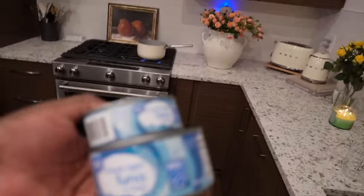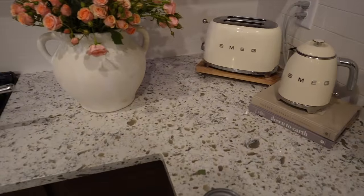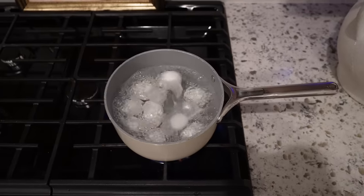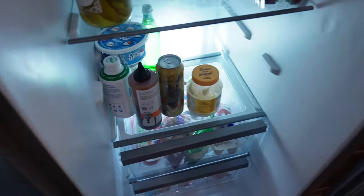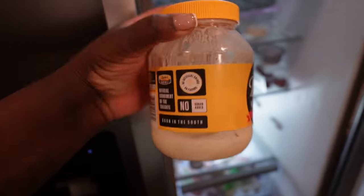I'm not sure if tuna is a complete meal, but that's what we're having for dinner. I'm boiling the eggs. I am aware that some people don't put eggs in their tuna. I like eggs in my tuna, so that's how we're gonna make it. And here's the tuna. I need some mustard. Don't talk about my refrigerator, y'all. We have some mayonnaise, but Deanna's going to get some more because this ain't gonna do it.